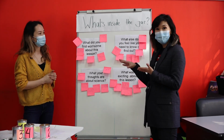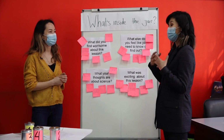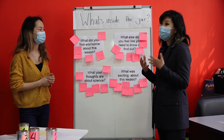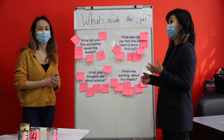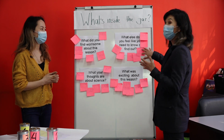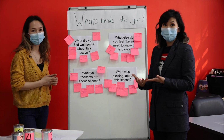Right, and this also worked as a great assessment tool. So for us, it was very important to hear our students' voices, to see what they think about the activity, if they liked it or not, if they found it difficult or not, or to find out what else we need to do to help them better understand the topic.